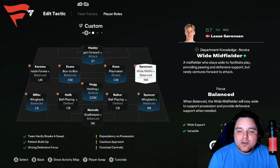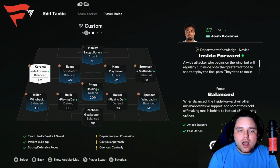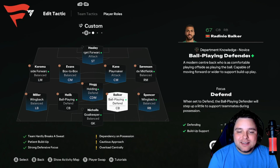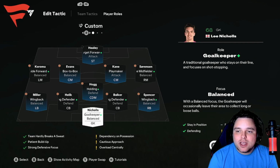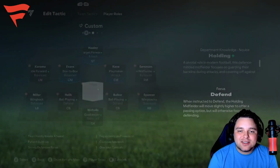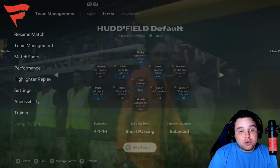We've got wide midfielder for Sorensen. Karoma is an inside forward, and then we've got the wing back set. Deep line ball playing defender for both our center backs get the plus. We've got Nichols as the goalkeeper, and then Hogg keeping his holding plus tactic. So that's what we're going to go with for the rest of this game and see what we can do.